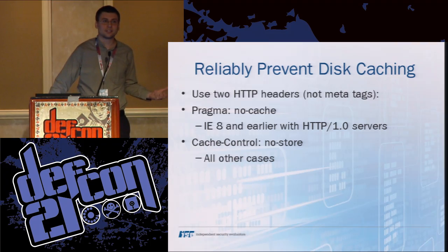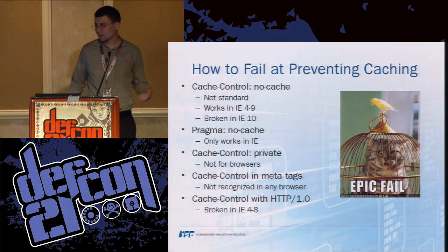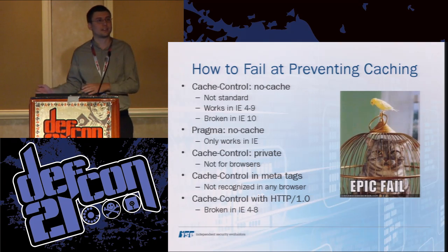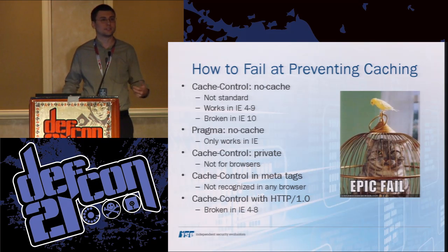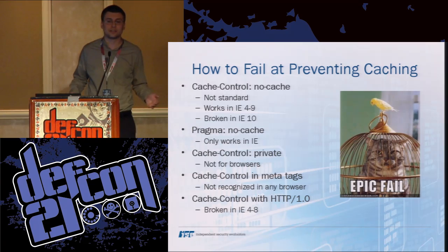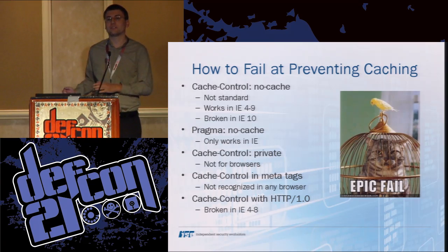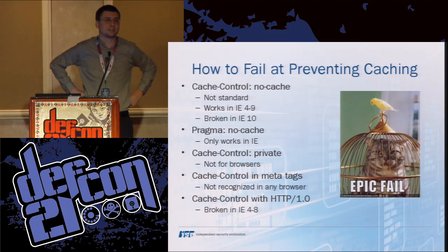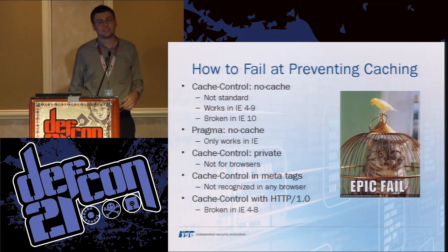So what are some of the headers that we saw that don't work and fail? So Cache-Control no-cache, that's in the standard, but it is about preventing a user from seeing information that is stale. It says to the browser, you have to go revalidate this before you use it out of your cache to serve another request. It has nothing to do with security, but despite that, when Microsoft first implemented support for it back in IE4, they decided to interpret it with the same meaning as Cache-Control no-store. They stayed with that for a while, all the way through IE9. Then in IE10, they started following the standard. So this is something that's still changing up till today.